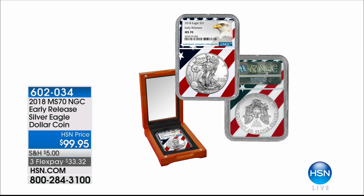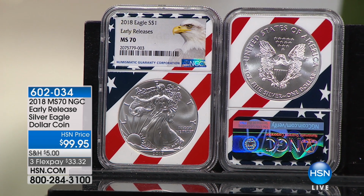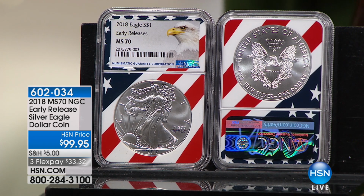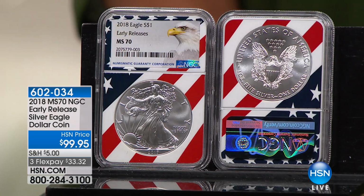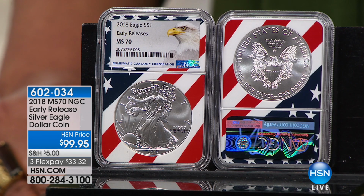And so now the early release silver dollar coin, if you love that American flag core, exclusive to HSN, take advantage of it. Your order number is 602034. 3 flexible payments of $33.32. Okay, so this is the mint date 2018, and I've talked about flag core. So we are changing the way people collect coins, folks. We are absolutely, positively changing the way people collect coins with this brand new paradigm shifting approach.